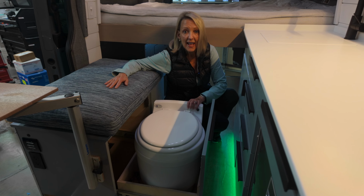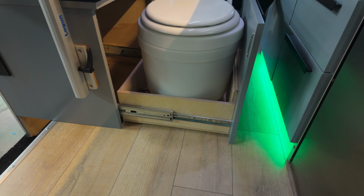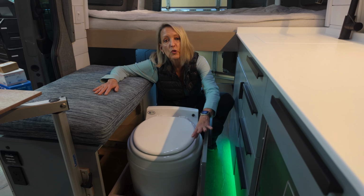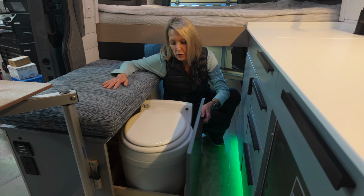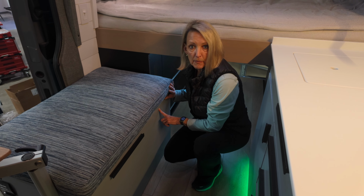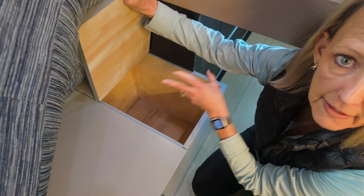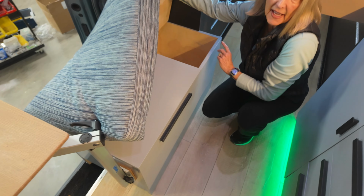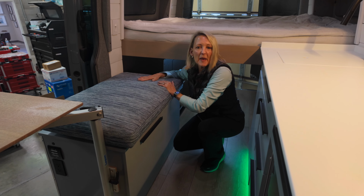This toilet is on heavy-duty drawer slides, and it will hold up to 500 pounds. This drawer comes with a magnetic closure, so it will stay in place while you're driving. The second part of this drawer is heavy for bedding, for other things that you have in the van. Great organizational space. We didn't want to leave that little space to go to waste.